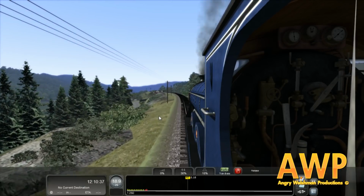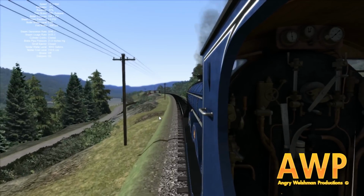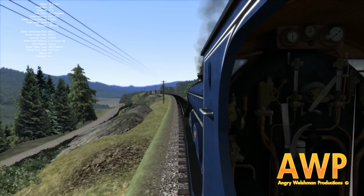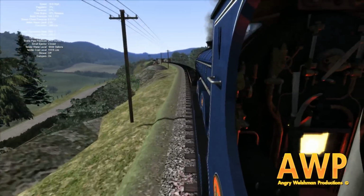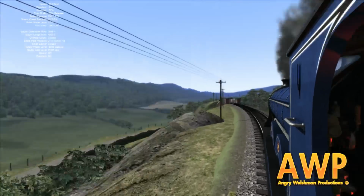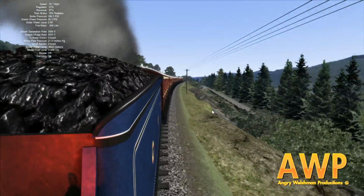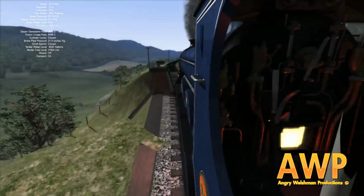What's the speed limit now? 25? Oh, the 40-mile-an-hour speed limit is coming up ahead. We need more coal. More coal! Okay, so we left the 15-mile-an-hour speed limit somewhere back there. We're now in the 25-mile-an-hour speed limit.